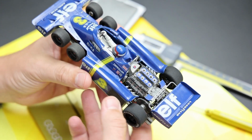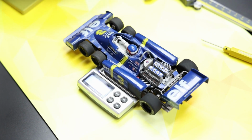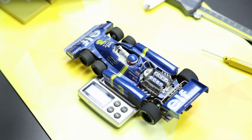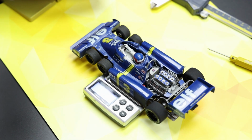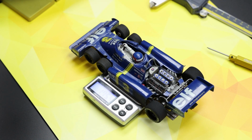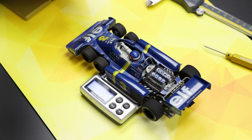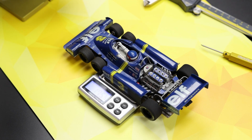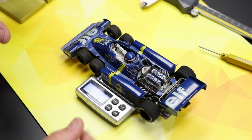So let's check the weight of this car. So the car actually weighs 175.4 grams, which is quite a lot when you are used to 1:32 scale, but for a car in that scale this is a very good weight. They can go up to 220 grams, so here we talk about a lighter car.